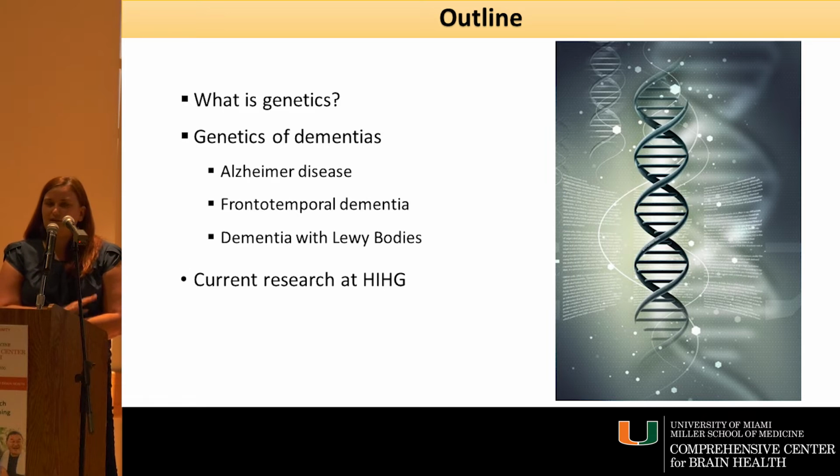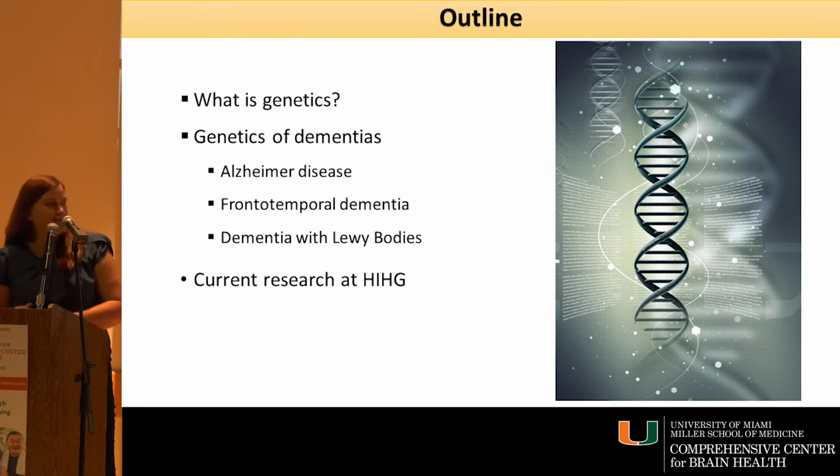So I want to ask a very general question. Who's heard of genetics or knows a little bit about genetics? Okay, quite a lot of hands. And now honestly, how many of you actually understand what it is? Yeah, I'd be even hesitant to put up my hand. I've been doing this for 15 years, and the more we learn, the more I know I don't know anything, so it's a work in progress.